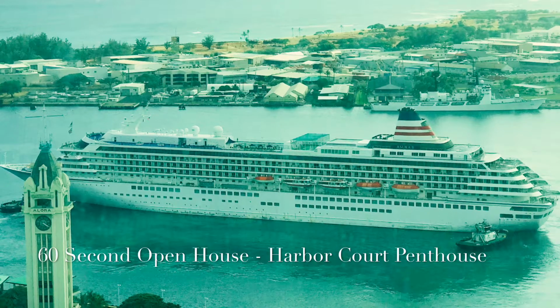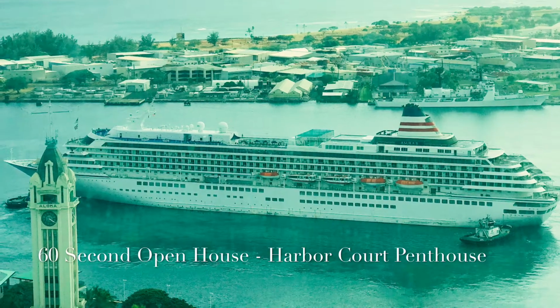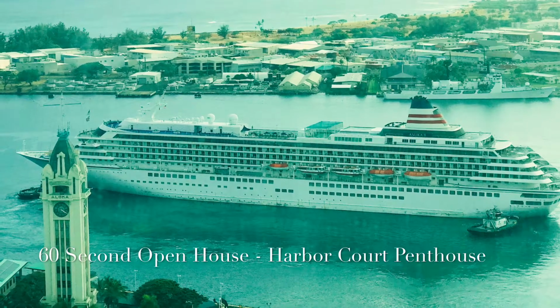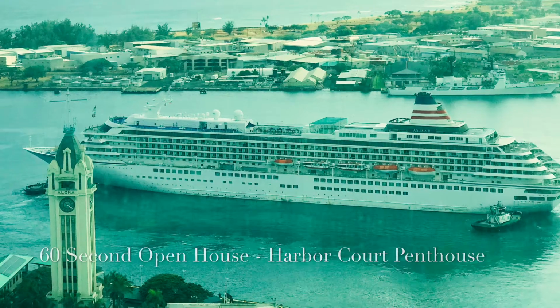Today's open house features a beautiful penthouse in the Harbor Court building, centrally located right on the harbor and across from the world-renowned Aloha Tower. This penthouse is where luxury meets the bustling harbor life here on Oahu.